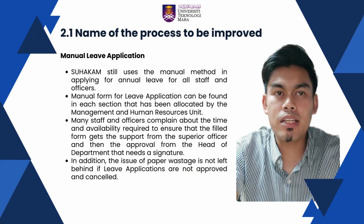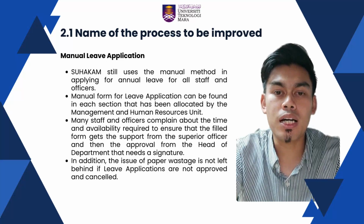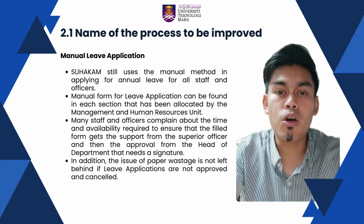Next is the name of the process to be improved. For your information, the Human Rights Commission of Malaysia, Suhakam, still uses the manual method in applying for annual leave for all staff and officers.